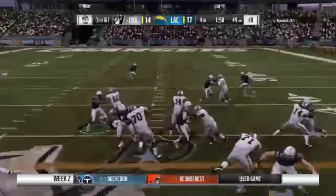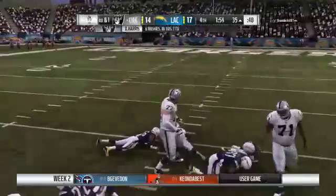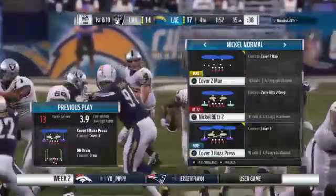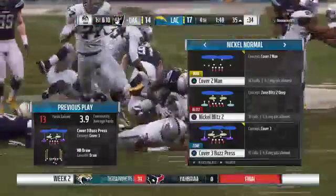They'll run it now out of the gun. And he's got this down to the 35. That one good for 13 and a Raider 1st down. Partner, you got to like what they're doing right there. Little by little, they're getting closer.